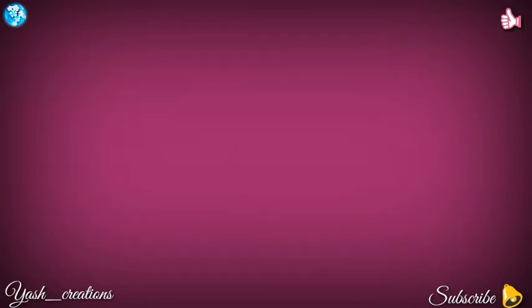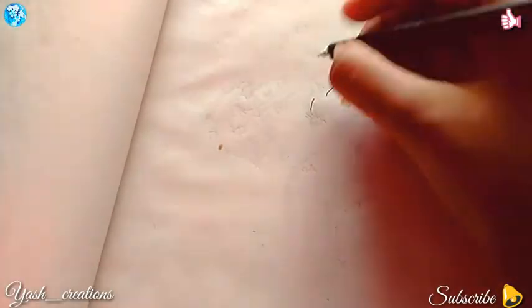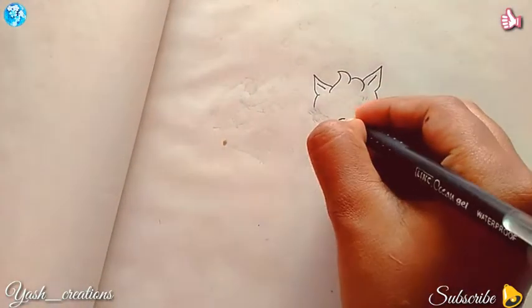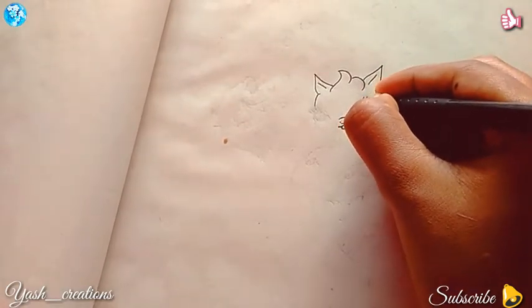Okay, now let's jump into the video. So now we decided to draw a cat as a mermaid. Why? Because we both love cats and also mermaids. And we also decided to draw it traditionally because she is a digital artist. I told her we both have a common point of drawing traditionally. So we both decided to draw it traditionally.